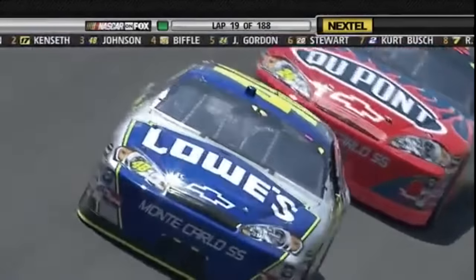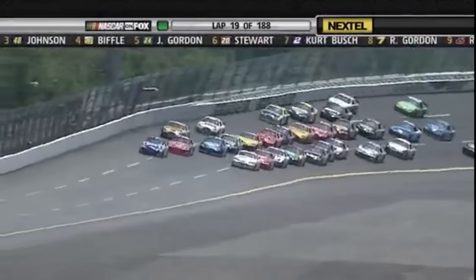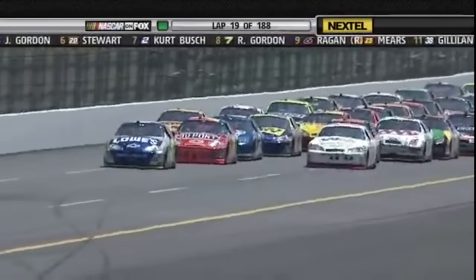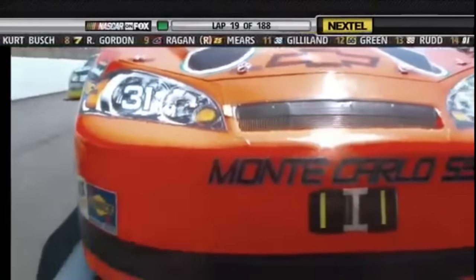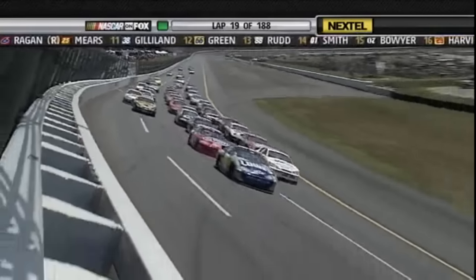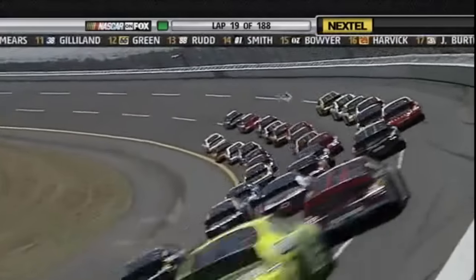Boy, Greg Biffle and Kurt Busch almost got together going into turn one as they were three wide. That's what happens. I mean, we've been running here now under green 18 laps, and you're getting comfortable. Now you're starting to get a little brave. Oh, a little bump here, a little bump there. Oh, I like the way that felt. That looked good. Do it again. Pretty soon it gets out of hand.